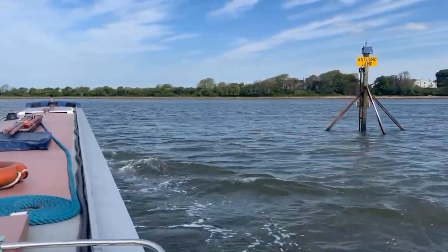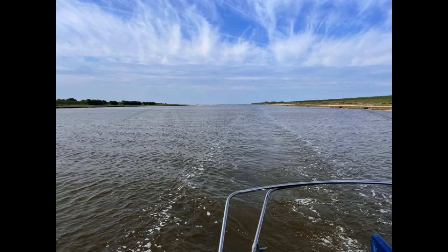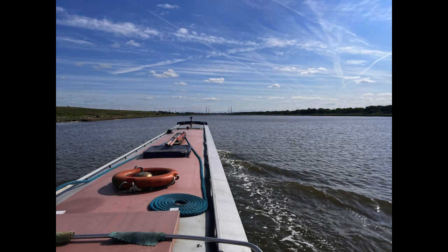Once you've made the turn, and you look back, you'll see the Irish Sea in the distance. And now, once you start heading down, as you look towards the pylons in the far distance, you'll start to see Preston.